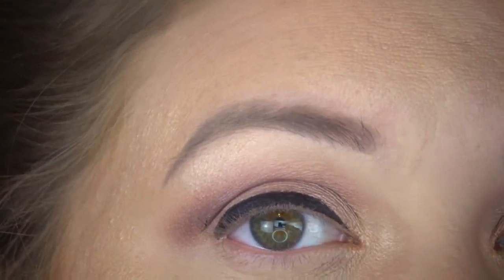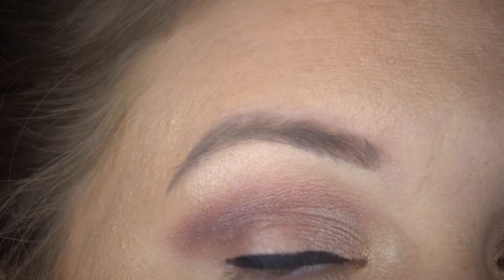Let me zoom you in so you can see. I'll do the same thing on the other eye and be right back. Okay, so now I've done both eyes with the eyeliner, and I'm gonna do just a thin layer of mascara. You don't need much because you're gonna put lashes on, or at least I did. You're gonna do your eyelashes just so they blend well with the false lashes.